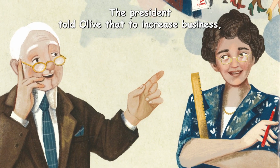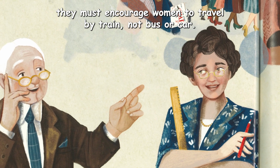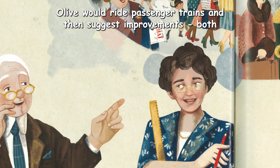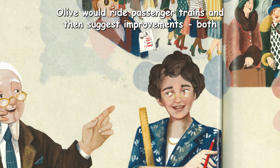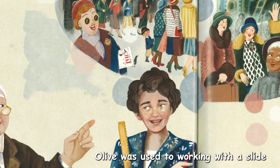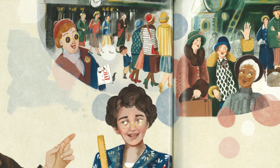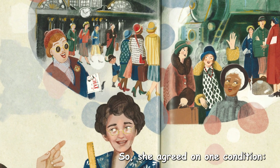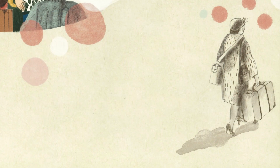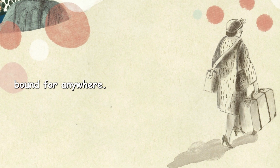The president told Olive that to increase business, they must encourage women to travel by train, not bus or car. In her new job as their first engineer of service, Olive would ride passenger trains and then suggest improvements, both as an engineer and as a woman. Olive was used to working with a slide rule at a desk, not riding trains day in and day out. So she agreed on one condition. If she didn't like the new job, she could return to the engineering department. With that settled, Olive packed her bags and climbed aboard the first B&O train bound for anywhere.